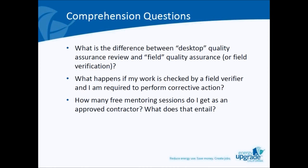Now, once the job is done, the field quality assurance comes into place, and we spot check a certain percentage of your jobs in the field and actually go out to them. So that's the difference. And the mentoring can tie in here nicely if you have a test out. If you're closing out a job, you can do a combined mentoring and field quality assurance all in one, so you can get some training and do the quality assurance piece.